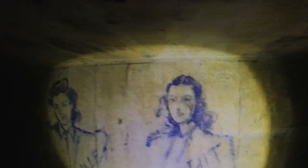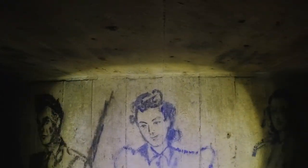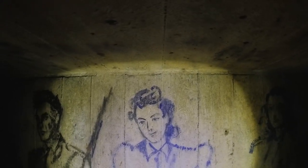Right, and here, whoa. I wonder what that is, I'll check that out in a sec. But here we've got the famous paintings that people drew down here when they were taking shelter from the bombs. And they're quite good. You can see the style of them are very much of the time period.